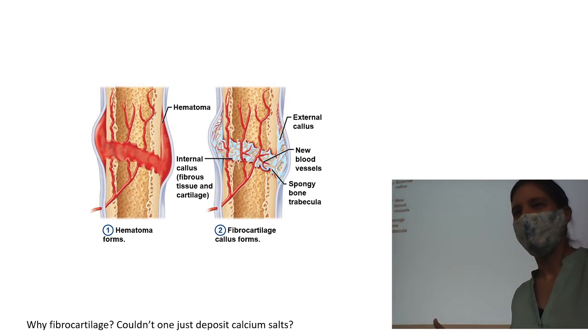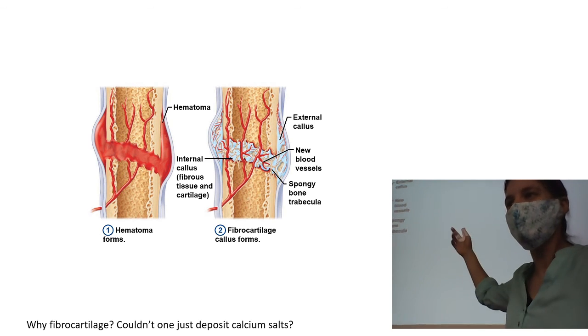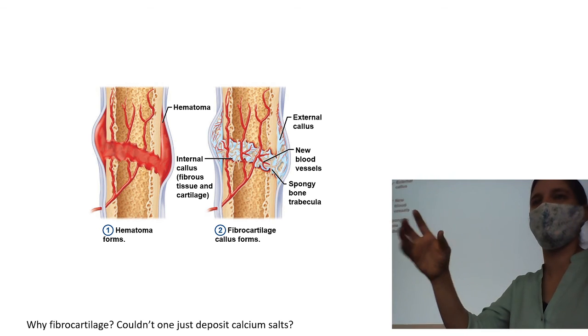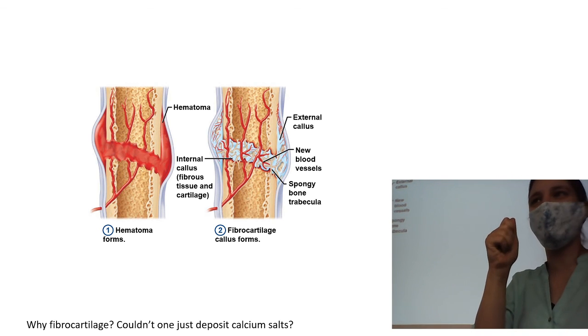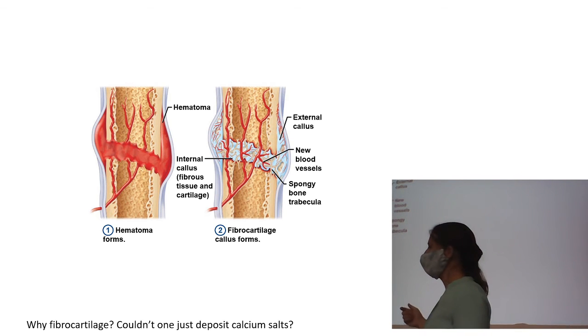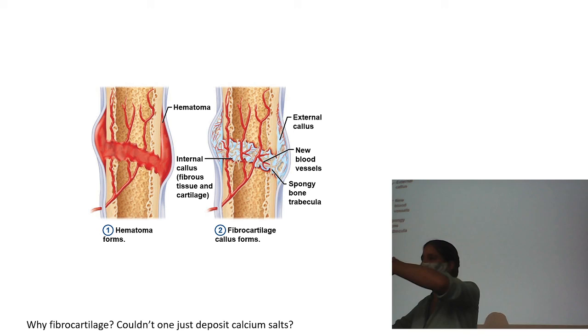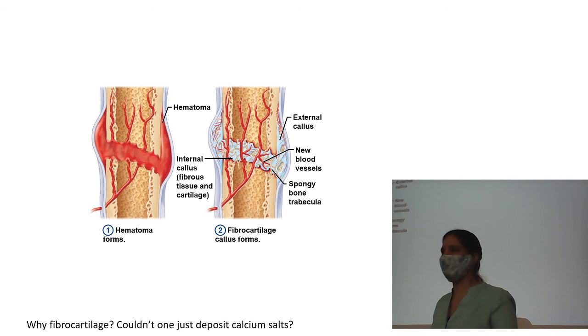But I have a question, and I like this question enough that I actually made note of it here. Who cares about cartilage? The stuff's broken. Why don't you just dump calcium salts on it? Dump this hard, solid part of the bone back on this stuff. You have a break. Basically, right here it says, what happens is you're going to put fibers through it. Why don't you just basically throw the equivalent of plaster at it and just glue this stuff back together?